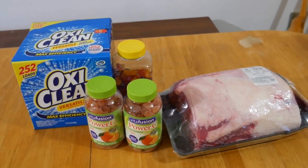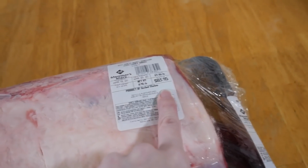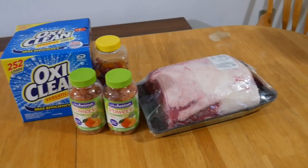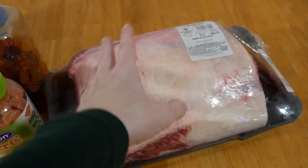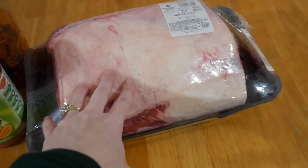Okay, so this is it, guys. This is $130. So it seems like a lot, but when you take into account that the price of the meat was $83, we actually got a really good deal on what we have here. So we got a prime rib to cut up into steaks for the family. So this will last for quite a while. This will probably do about 20 steaks, and it'll do quite a few meals.